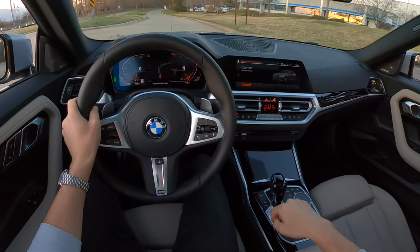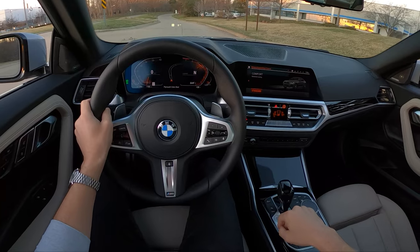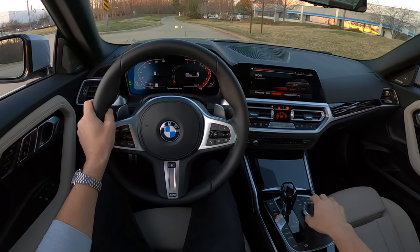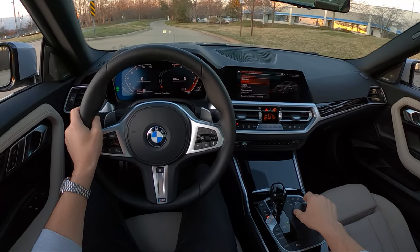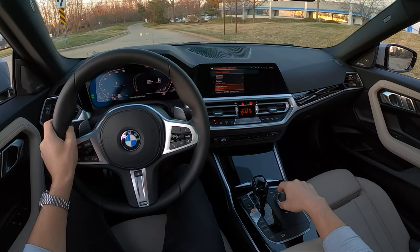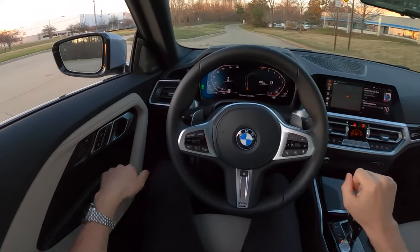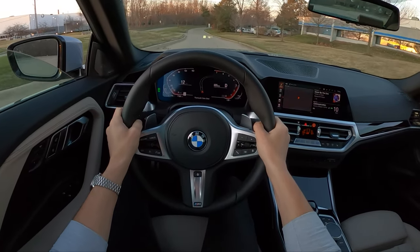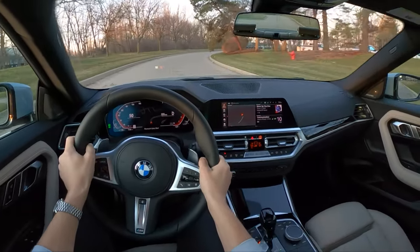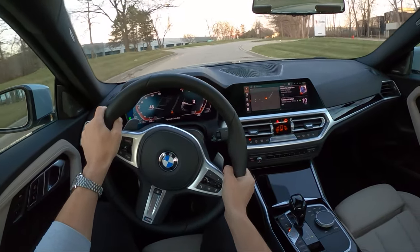So, we're in comfort mode, giving it a little bit of a rev. We'll put it into sport individual. You can hear it changes. For sport individual, I have my steering set to comfort, engine sport plus, transmission comfort. We'll start off in that mode. I like that. Doesn't sound bad, but it's still just a four-cylinder engine.